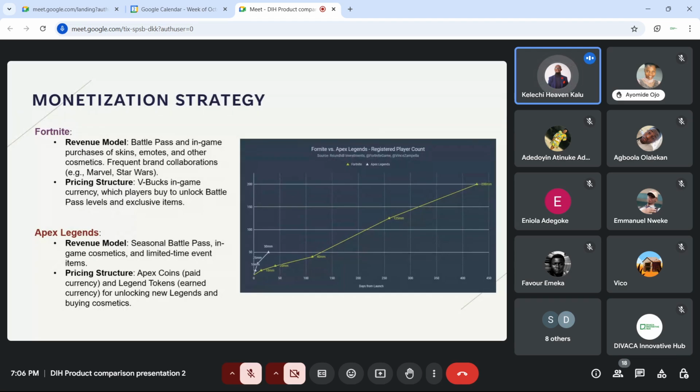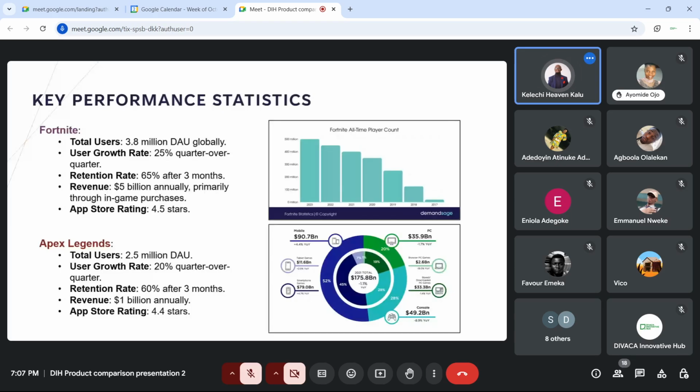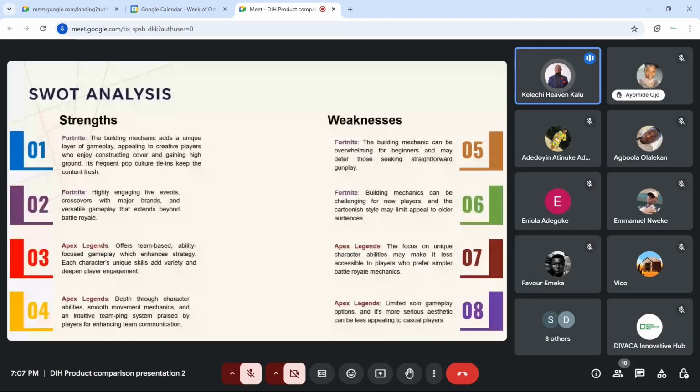So this is why Fortnite is actually thriving when it comes to pop culture. For Apex Legends, they utilize a seasonal battle pass, offering cosmetics and new characters with Apex Coins and Legend Tokens. So for their key performance, Fortnite actually has 3.8 million daily active users and over 5 billion annual revenue, of course, with a 4.5 star rating. Then for Apex Legends, they have 2.5 million daily active users, over 1 billion annual revenue, and a 4.4 star rating on the App Store.